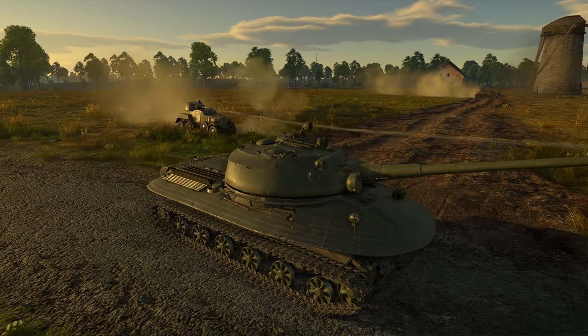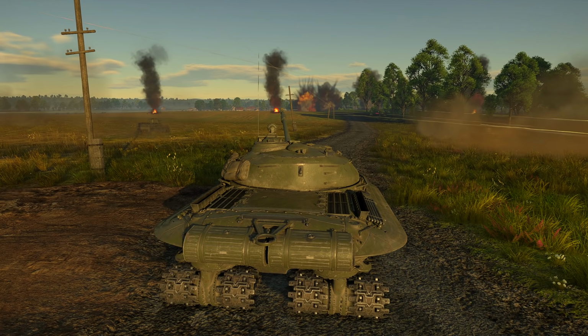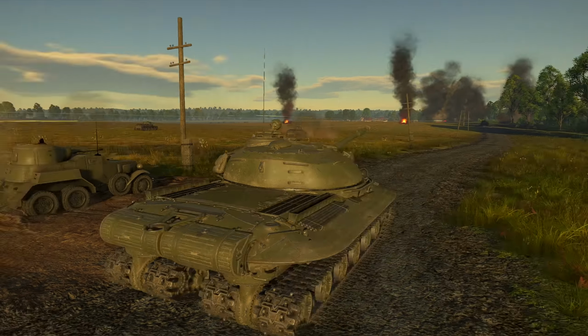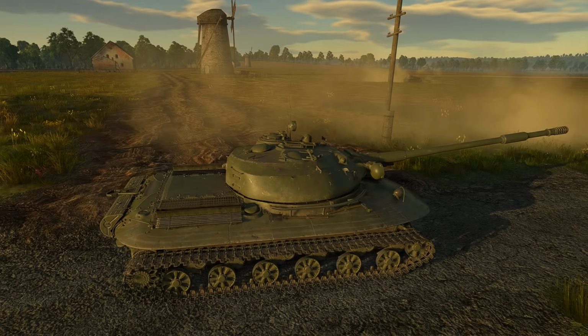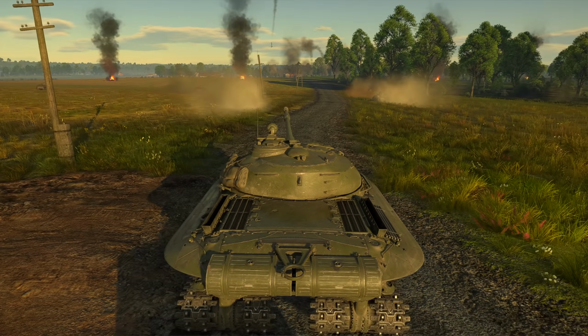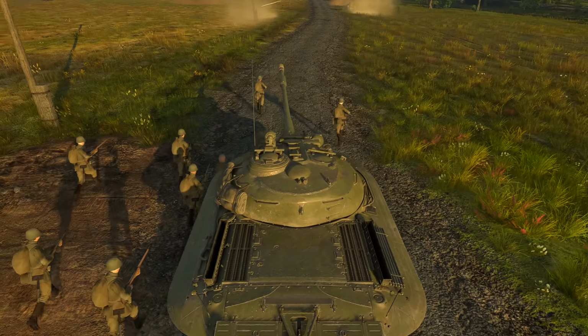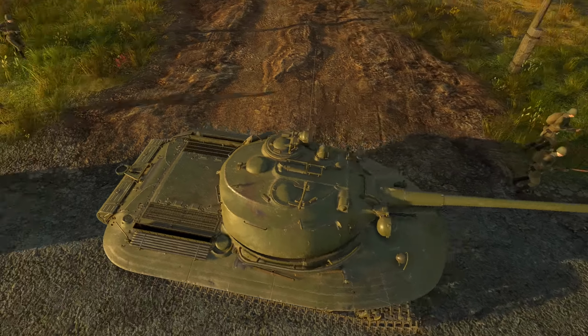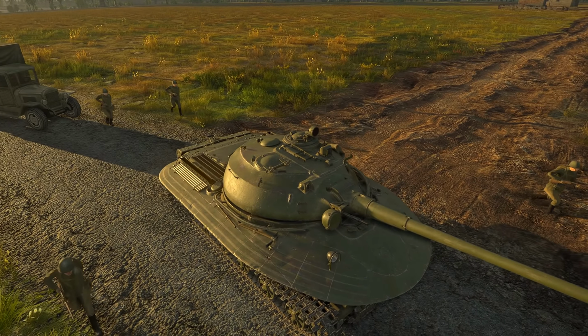Okay, we are on the Poland map on Blitzkrieg. We're just going to let the AI go ahead whilst we actually talk a bit, because I've done some data mining in between the matches. And I can tell you this is not a 125mm gun, this is actually a 130mm gun, which seems to be very similar to the one on the IS-7. The base shell is a... okay, infantry, just ignore my existence, it's fine. Just go ahead.